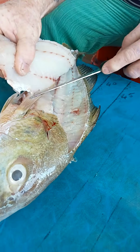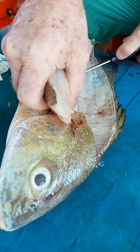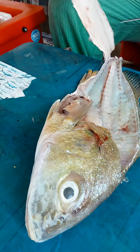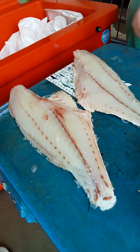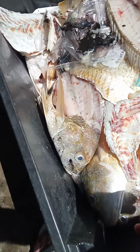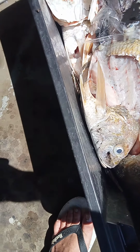Yeah, nice. I think with a grunter, I might have to bleed mine both sides, mate, because big difference. Stand over and say, this is what we've done for the day. There's some big, massive ones in here.